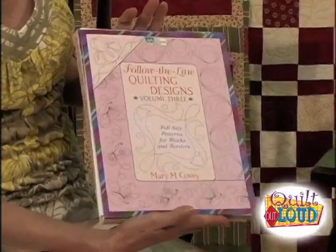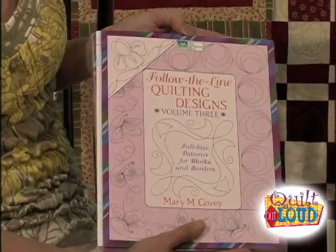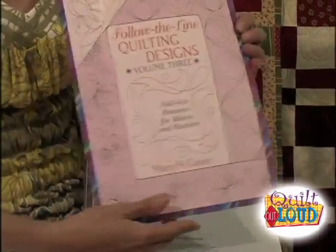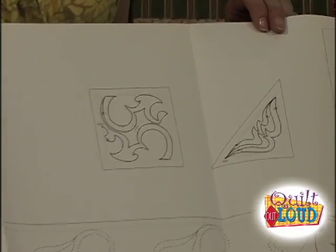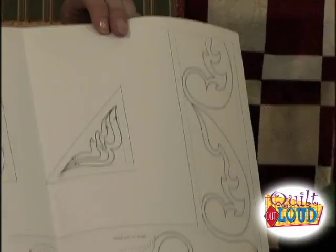These two books are similar, even though they're different authors. Mary M. Covey's is not really a book. It has a little instructional pamphlet just to get you started, and it teaches you how to transfer the designs. What's cool is that in here are all of these designs that you can transfer directly to your quilt and use. Right, you can pounce them. And this is from That Patchwork Place.